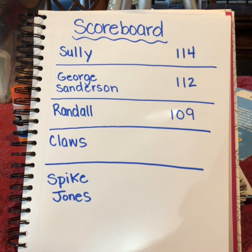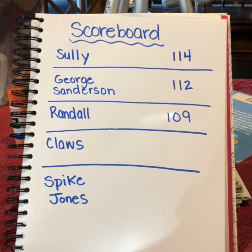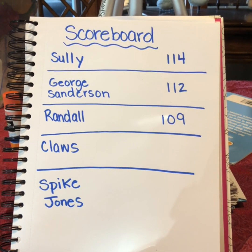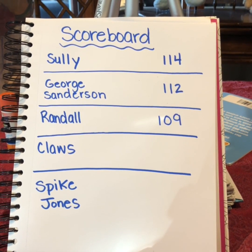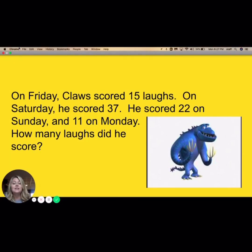Just a quick look at our scoreboard. We have Sully with 114 laughs, George Sanderson with 112, and Randall with 109. Let's take a look at Klaus. On Friday, Klaus scored 15 laughs. On Saturday, he scored 37. He scored 22 on Sunday and 11 on Monday. How many laughs did he score?